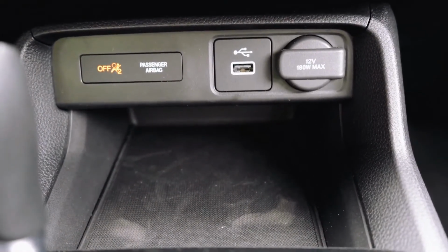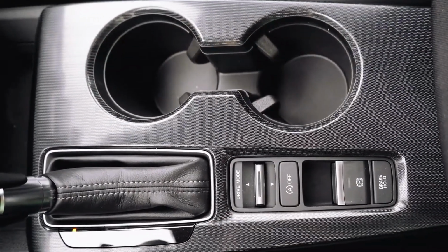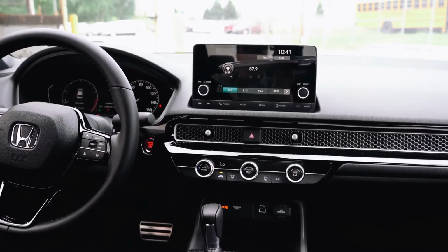But anyways, just in front of that, you got a good bit of storage, USB charging port, 12-volt power outlet. Just to the right of the shifter, you have dual cup holders. There is an electromechanical parking brake behind the shifter, and a decent amount of storage within that center armrest as well. So overall, interior quality is fine. I think it's a lot better than the previous generation. And again, I love that singular air vent. That looks so dang cool.